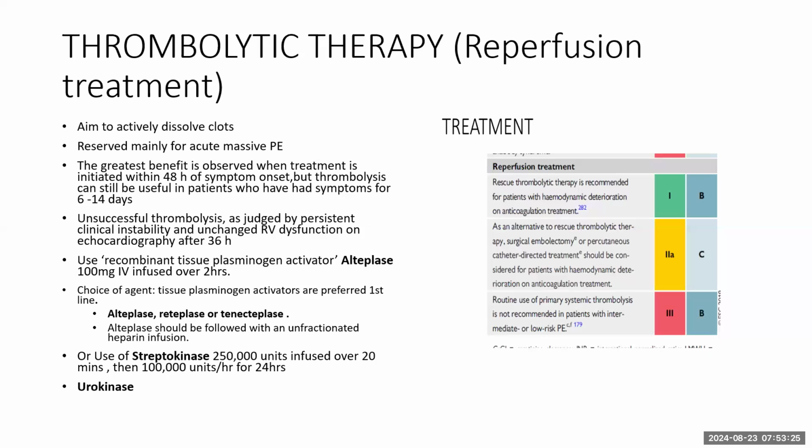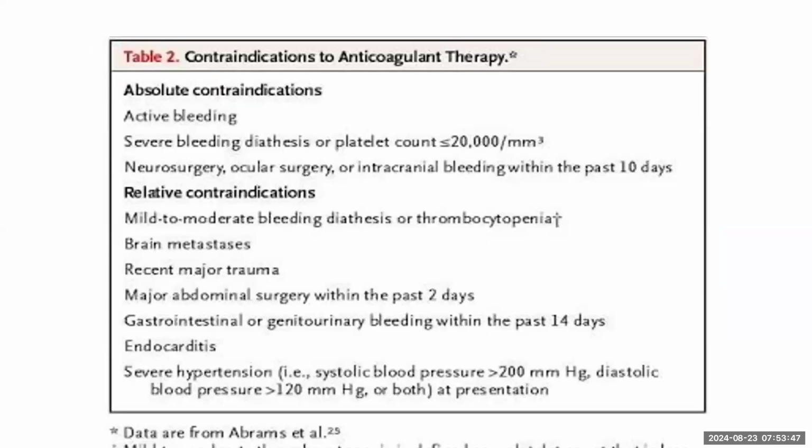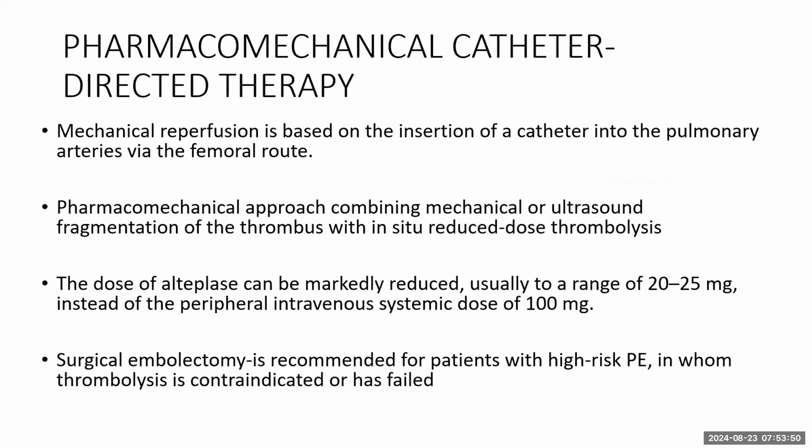It's important that you can determine whether the thrombolysis is unsuccessful by persistent clinical instability and unchanged right ventricular dysfunction on echocardiography after 36 hours of thrombolytic therapy. The patient has the greatest benefit when the thrombolytic therapy is given within 48 hours. These are some contraindications to anticoagulation and therapy. For catheter-directed therapy, there's fragmentation of the clots, and alteplase is also given, but at a reduced dose, 20 to 25 milligrams instead of 100 milligrams IV.